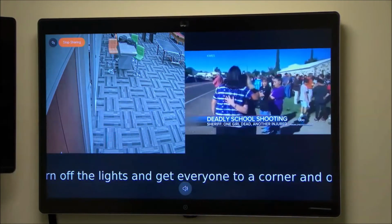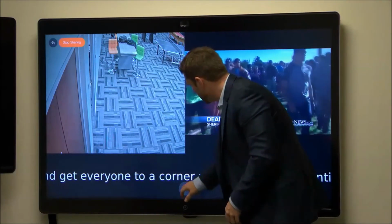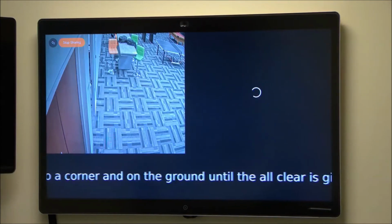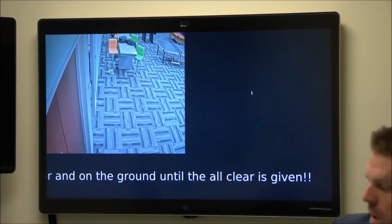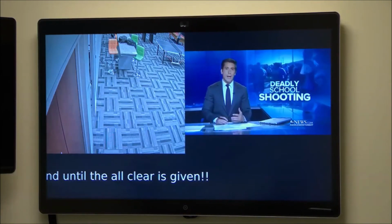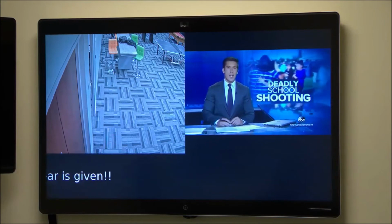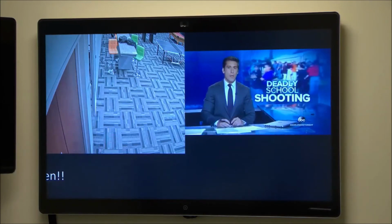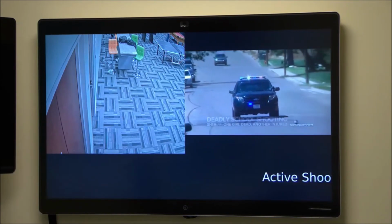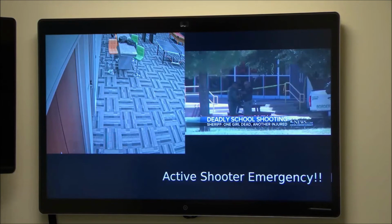So we saw a lot of different things happen right there. Let me turn this down a little bit. So the first thing we saw was that the door closed and locked. The overhead speaker came loud and said what the emergency was, what the instructions are to everybody. We saw the strobe at the front of the room flash for the hearing impaired or possibly folks that might have earbuds in or headphones on.